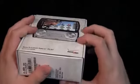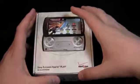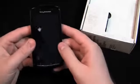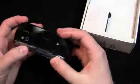And I actually like this box, not to harp on it too much, but usually the flap comes down like that. I like the fact that the flap's cut off up here. I don't know why, just a personal thing. It's probably the OCD talking. But anyway, here are the Sony XPERIA Play, Sony Ericsson Game Boy phone.